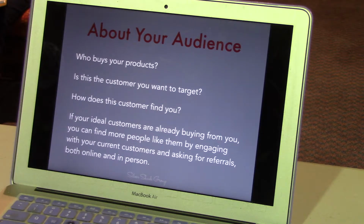Is it going to be exactly the same person? No, but we call it an avatar. An avatar is the kind of silhouette of the person who's buying your products. And then after you have an idea of who is buying your products, I want you to look at if this person is the person that you want to be buying your products. Is the person who's buying from you today the person who should be buying from you? Is this the person you think you're creating for?